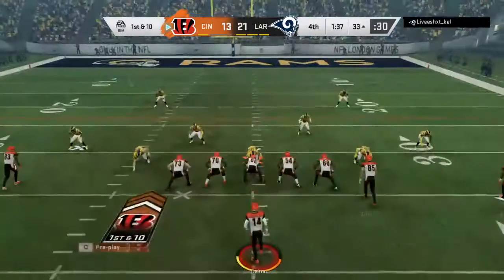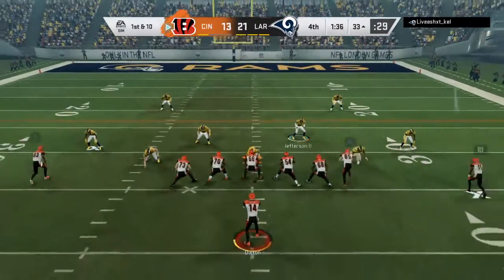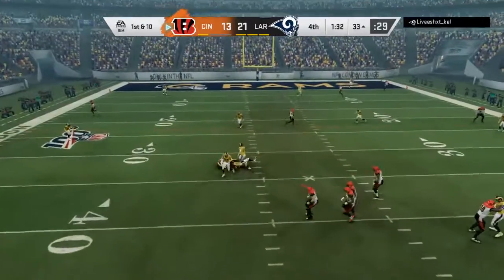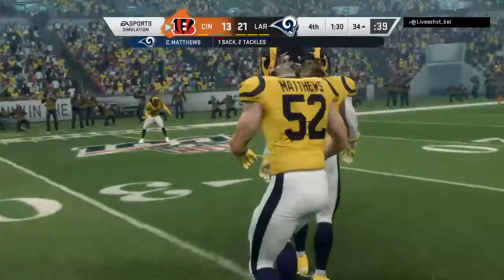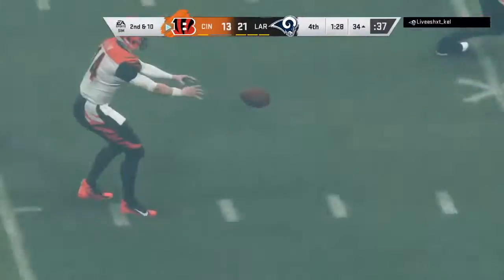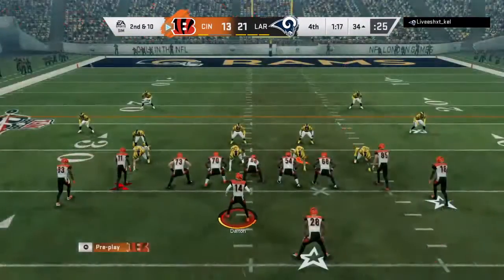Is he spot dropping because it's zone? Is he picking up man-to-man? Is he having to run with a running back or a tight end? In any event. And he can't get a throw away. He's taken down. Clay Matthews in there to drop him as that clock continues to run.